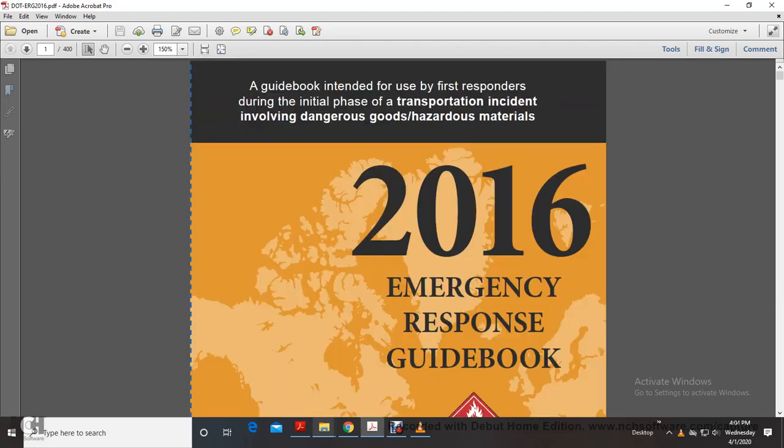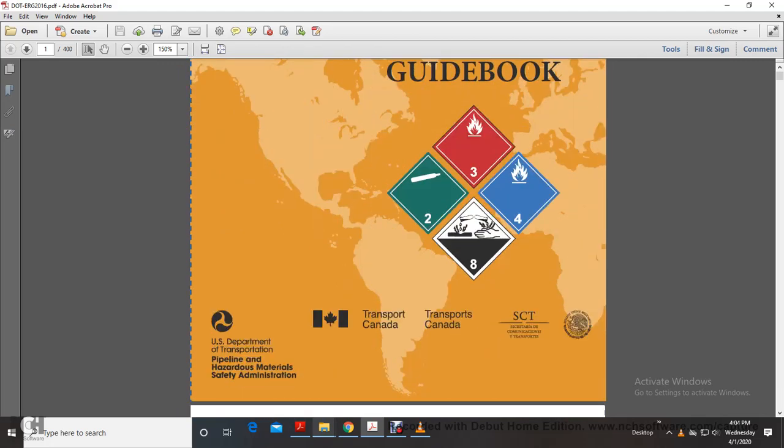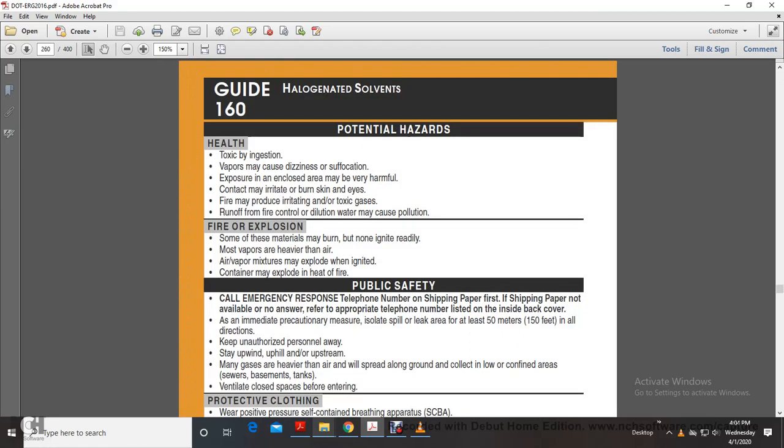Emergency Response Guidebook 2016, or the Orange Book. Continuing the guide, Orange Book guide pages.